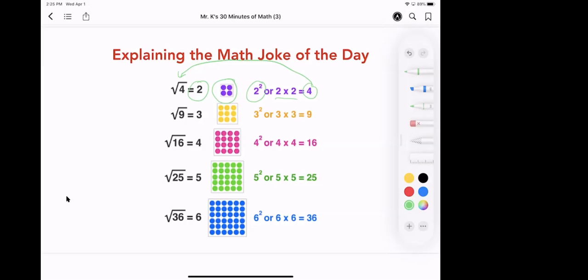Ooh, you guys are doing great. 15, that's right. And it can keep going on and on and on from there. Okay, we have about 4 more minutes. I do want to get back to one more bit of our fractions practice.